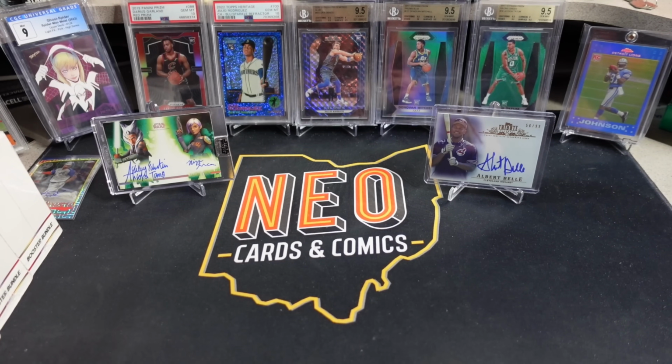The last card and the favorite one of the batch. This was an eBay pickup. I've been waiting forever for this to come in. It was a raw card, so it had to go through authenticity guarantee. About a month ago, I was standing at a friend of mine's table, and someone walked up and said, hey, are you buying or whatever? And he flipped through the stuff, and he showed me this card, and I was like, wow.